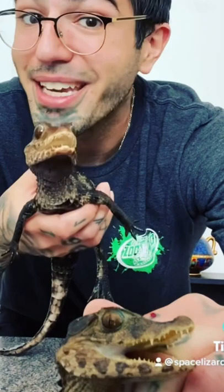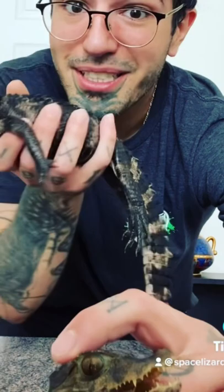We've got to show off this cute little one. This is my new Cuvier's Dwarf Caiman, who has my finger right now. And this is, of course, Nebula. This is my first Cuvier's Dwarf Caiman.